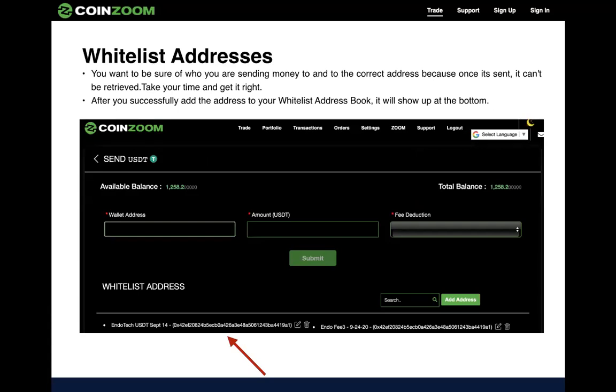So you want to be sure of who you're sending money to and to the correct address, because once it's sent, it cannot be retrieved. So please take your time and get it right. This is serious business. So you can see that once you add it, it shows up at the bottom, as I've said.